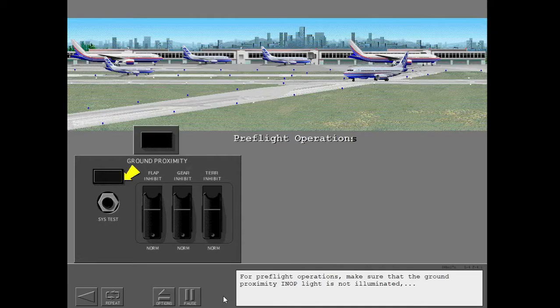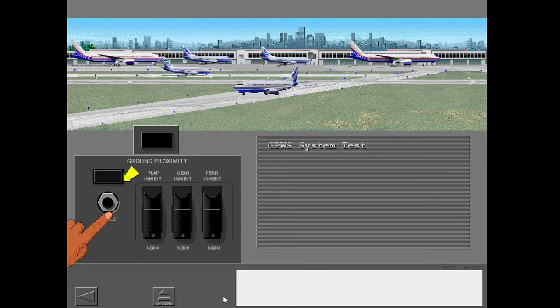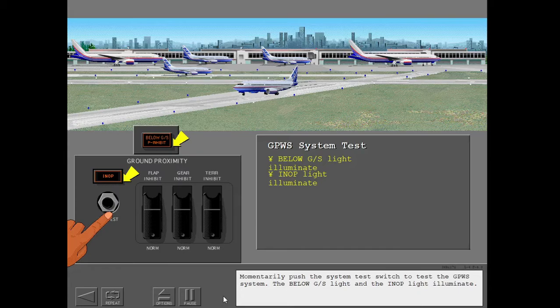For pre-flight operations, make sure that the ground proximity in-up light is not illuminated and the switch guards are closed. Momentarily push the system test switch to test the GPWS system. The below glide slope light and the in-up light illuminate.